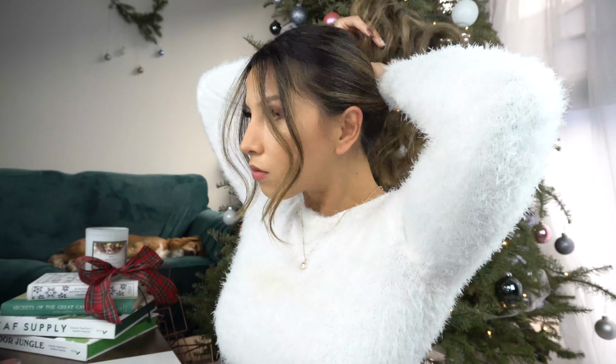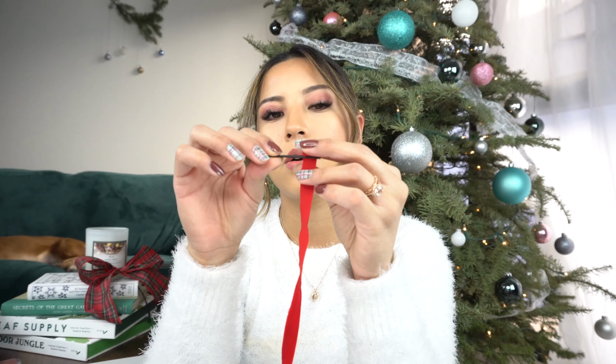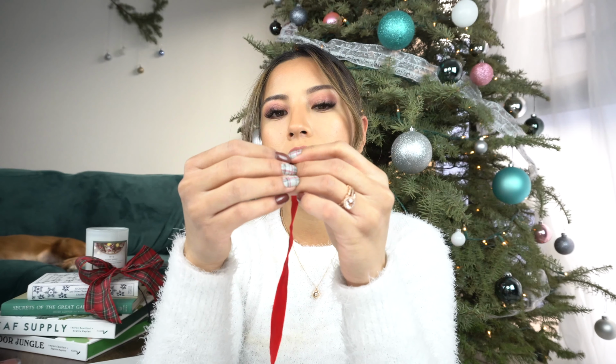So for this first hairstyle, I'll be pulling my hair back into a low ponytail towards the nape of my neck here, and then I'm going to be wrapping this red ribbon around the elastic several times. So how I'm going to wrap the red ribbon around, I'm going to just grab a bobby pin. I'm going to put this red ribbon through, and I'm going to hide this underneath the ponytail and then begin wrapping it around.